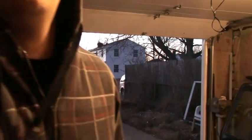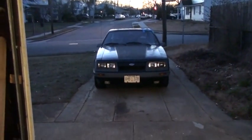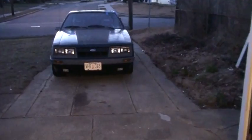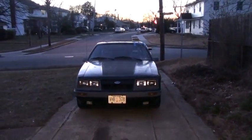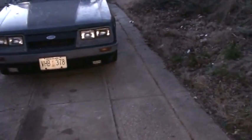All right, so that's my '86 GT. The car's 27 years old, doesn't leak anything, and I can tell you the history of the car. It looks pretty cool. Those aren't the original fog lamps. It didn't come with the fog lamps because I think the middleman that I bought it from took them off, but whatever, I don't care.